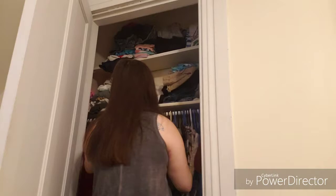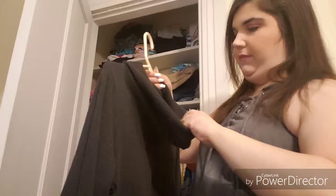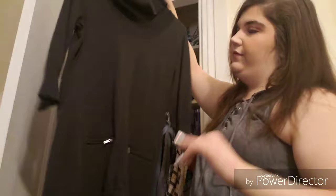All right. So this is a turtleneck that my mother-in-law gave me. It is in a size medium. It did fit last winter. It will not fit me as of this moment, because even though it is a medium, it does run large. So I am going to keep this for when I do lose the weight again. It's just going to go in my tote.